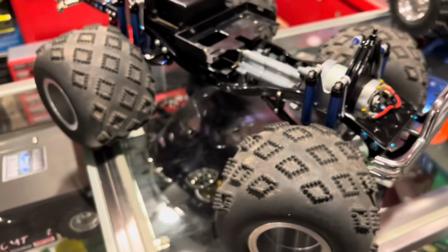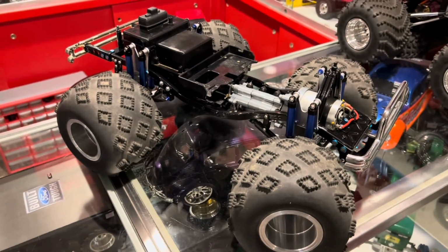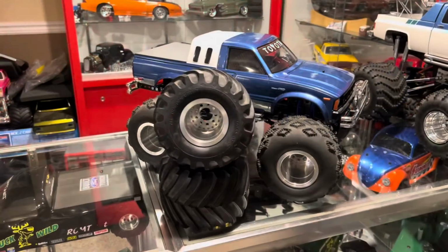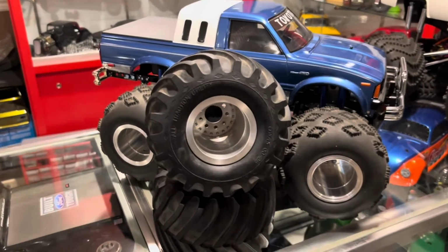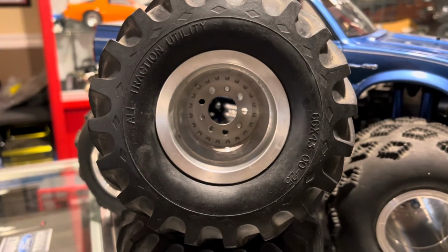So yeah, I'm going to show you guys too. I want you to see what the wheels look like from the backside. Let me pull out the other set of wheels that I have here. Alright, so I pulled out the other set of wheels just so you guys can get an idea of what they look like off of the truck.